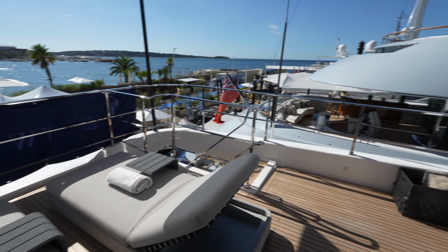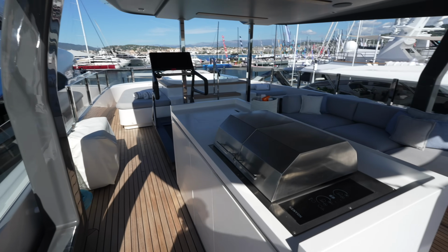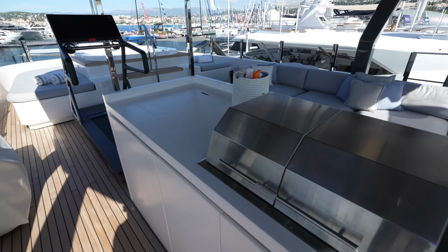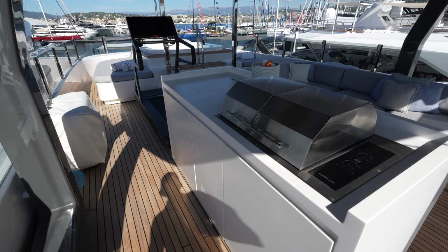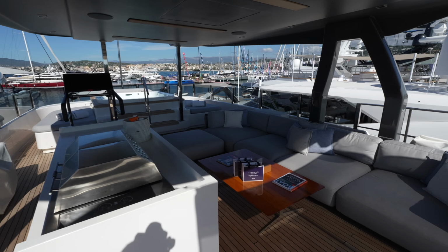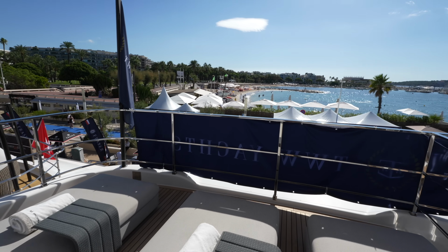And then if we turn forward, we have a bar and barbecue. So it looks like the grill is built in. We have a sink underneath this cover, and then refrigeration underneath. And I'm getting a little distracted. As I mentioned before, we're at the Cannes Yachting Festival, and take a look at this beautiful landscape that surrounds us.